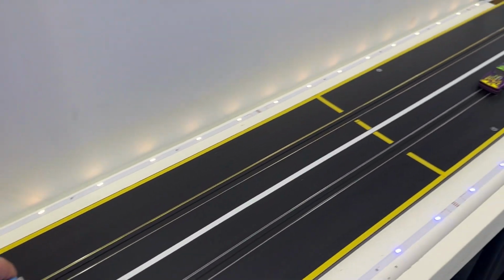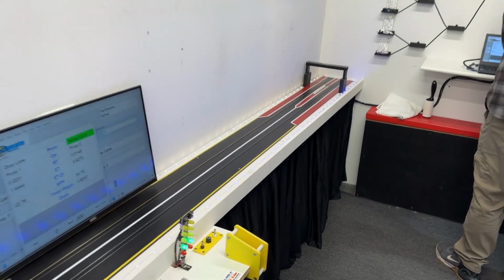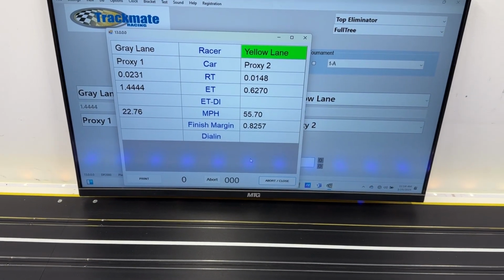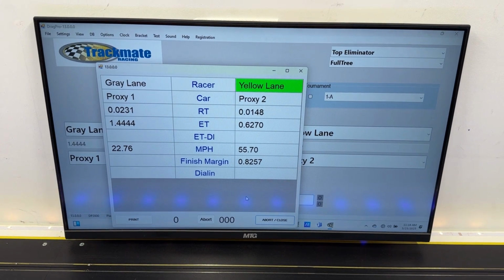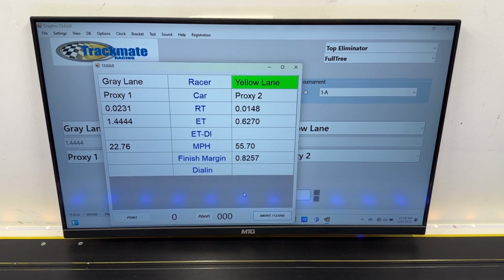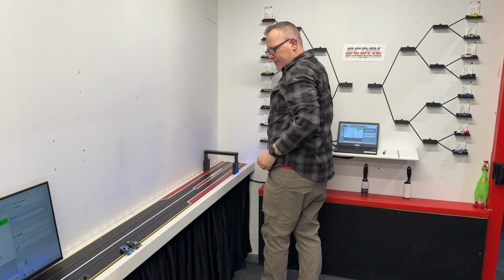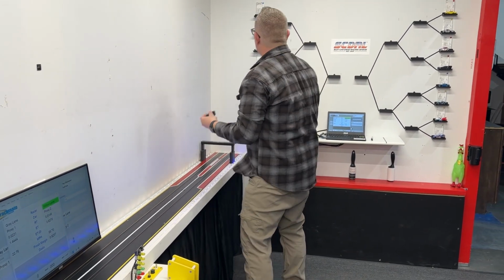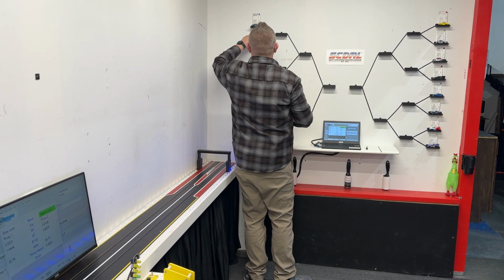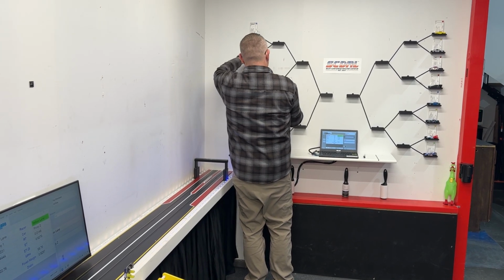Right lane, 627 with a 0. Left lane, 1.4444. Lots of 4s on that one. All right, so we got it kicked off. Torino, 627. That's a great pass. 144 is not bad either, so 44th out over.